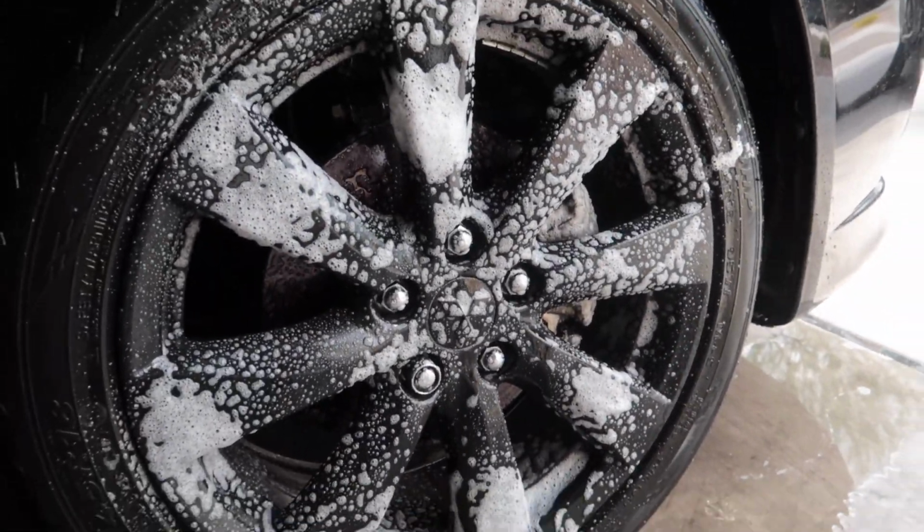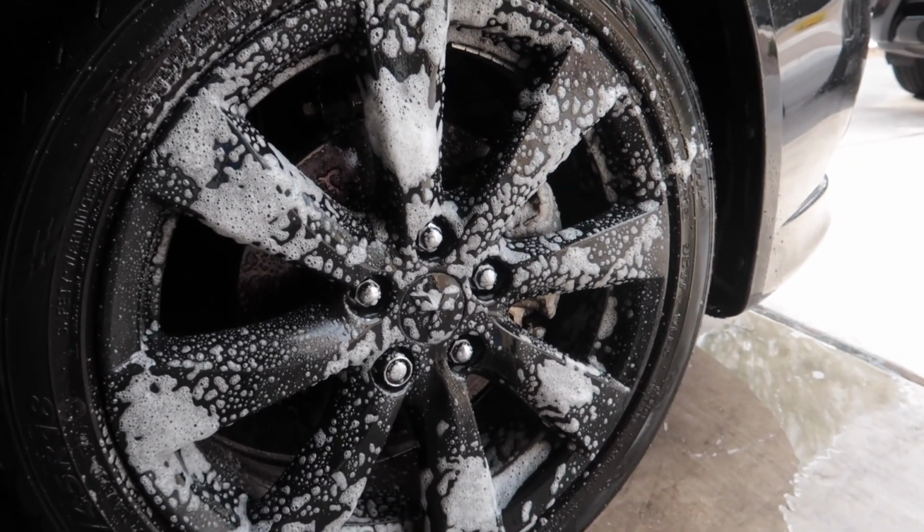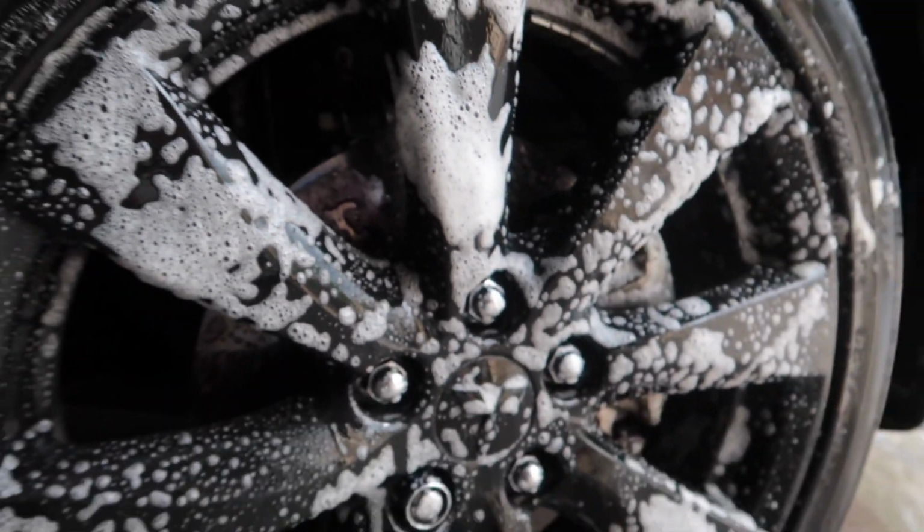Let that sit for just about a minute and a half. It'll turn purple, and that's how you know it's cleaning very well. Also guys, if you use the standard wheel cleaner, I recommend wearing gloves because it leaves this strong residue on your hands and it kind of stays there for a couple of hours, just as a heads up.